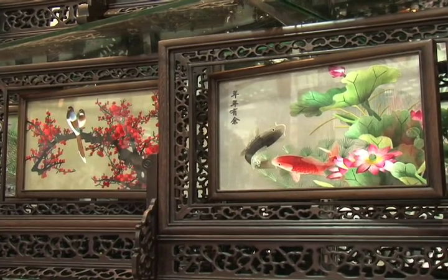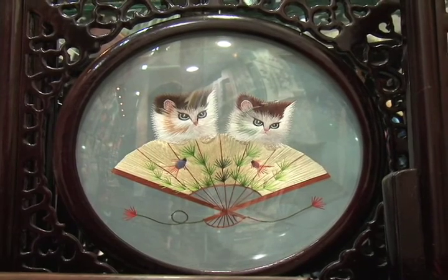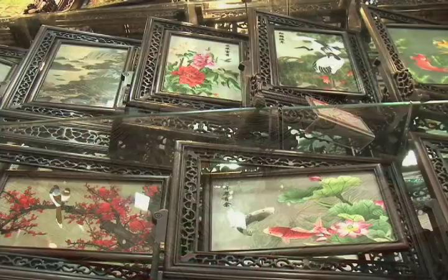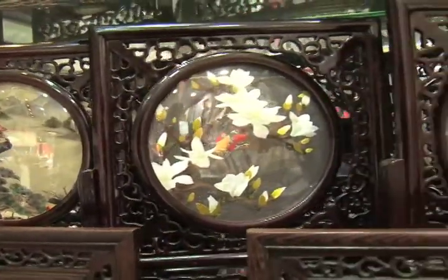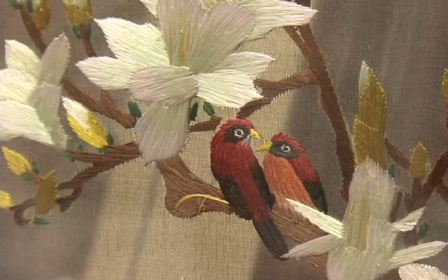We'll show a few shots of them on a piece of silk, a plain piece of silk, and then they create these images, and it's done by very young artists, because as they get older their eyesight isn't as good, because it's very difficult to create these images. So we'll show you a few, but it'll be a nice souvenir to take home. They're really exquisite.